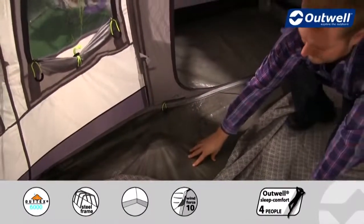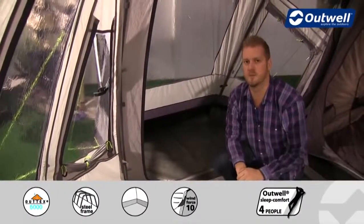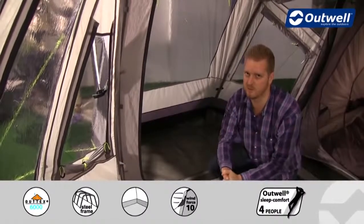It's a double coated polyethylene, so very durable, and obviously completely waterproof as you would expect with a hydrostatic head of 10,000 millimeters. With it being a bathtub style ground sheet, you're not going to have any drafts. You're going to keep out dirt and dust and sand, and hopefully keep out those unwanted creepy crawlies as well.